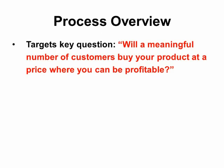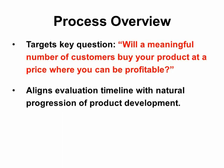While everyone would like to be able to answer this question up front, the simple truth is that answering this question takes time, effort, and investment. Our evaluation process has been designed to align with your efforts to bring your product to market. So, as you progress, you can continue to appropriately evaluate your product.